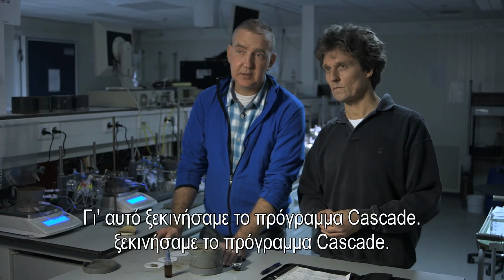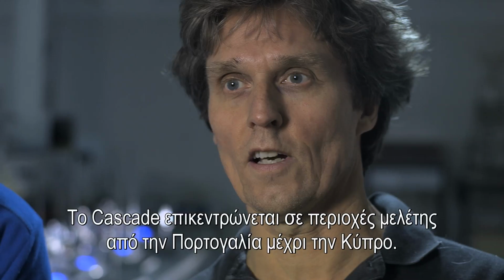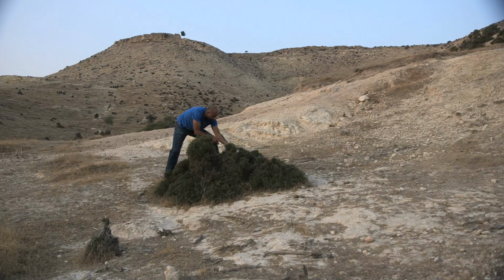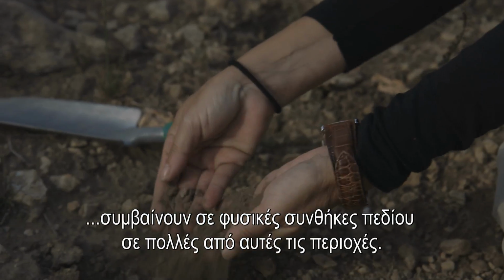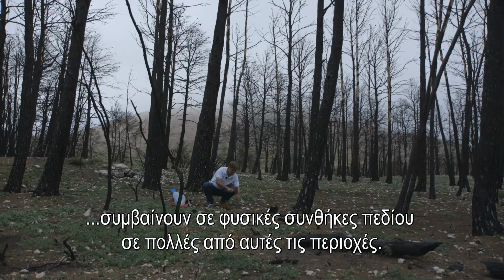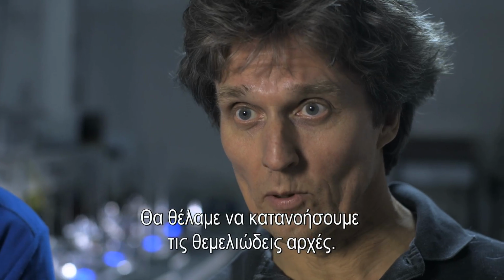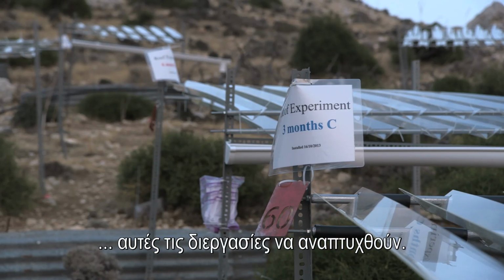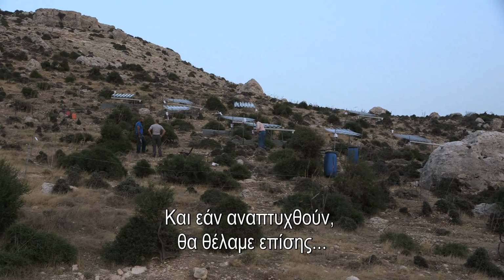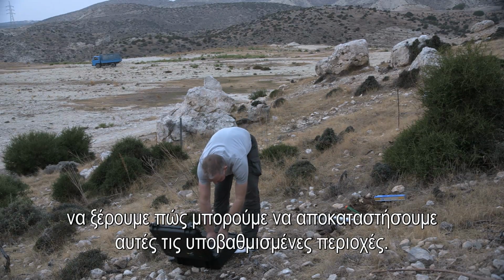And that's why we started the CASCADE project. CASCADE is focusing on study sites ranging from Portugal to Cyprus. And phenomena like shown in this sample are taking place in natural field conditions in several of these sites. We would like to understand the underlying principles, how we can prevent processes like this from developing, and if they develop, how we can restore degraded areas.